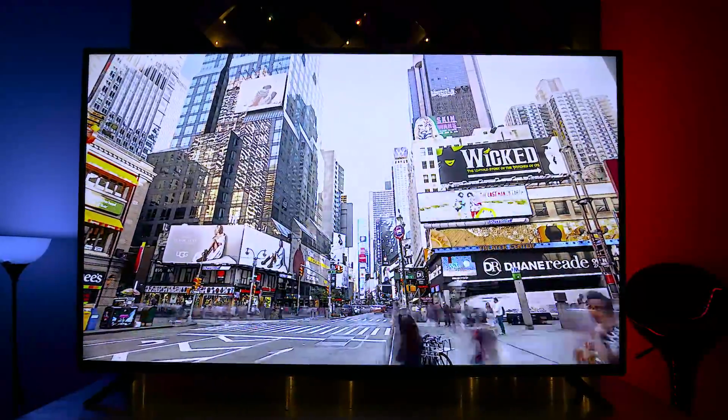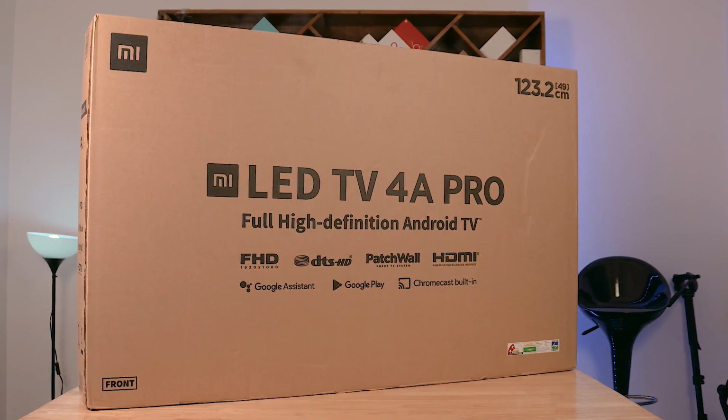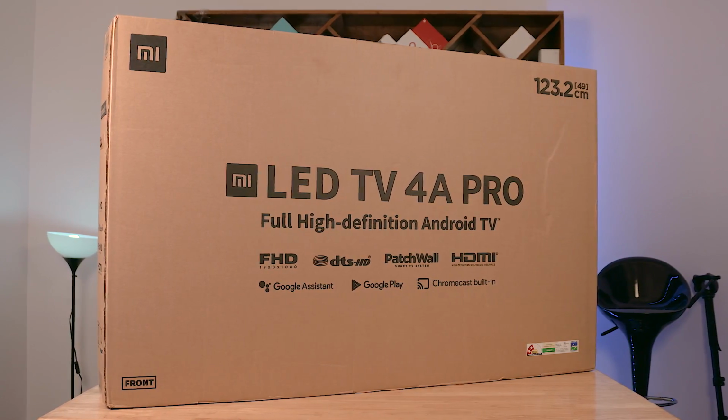The all-new 49-inch Mi TV 4A Pro, Xiaomi's latest TV in India. They're expanding their portfolio slowly, but at least, hey, they are bringing it to India now. Now, this is a 49-incher and it comes with some exciting new changes. In this video, let's take a close look.